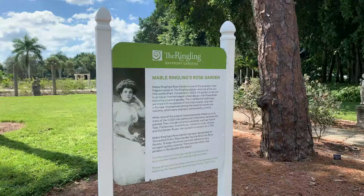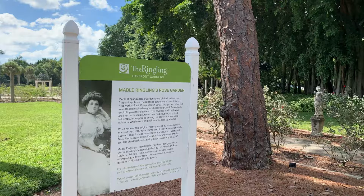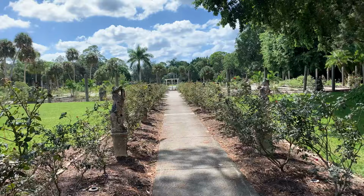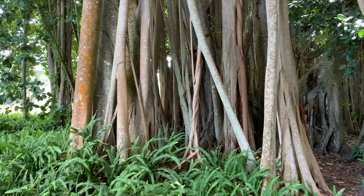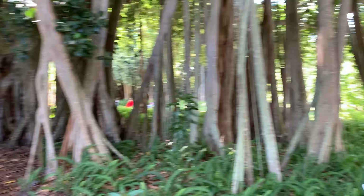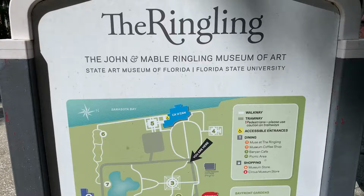So that was actually the rose garden and had 1,000 rose plants. Just a little area here they could come walk around. Look at that. And then just behind these trees, we're about ready to see the huge, massive estate. Look at these banyan trees just blocking the sun. It almost feels like you're in the jungle.